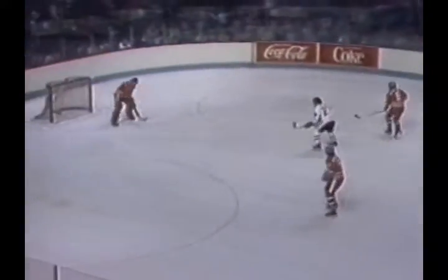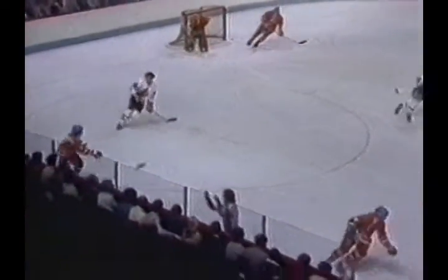Orr at center to Sittler, too far for him, and it's taken by Holecek, and Czechoslovakia will try again. Here's Stastny. Breaking down the right side, watched by Robinson, taken out of the play. Carrying on, though, is Peter Stastny.